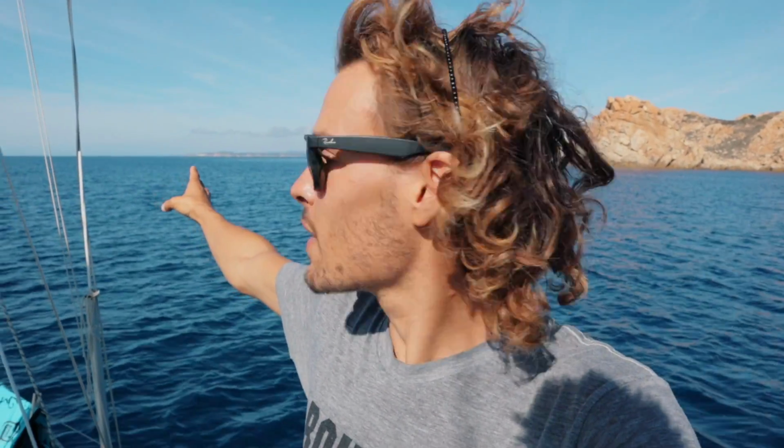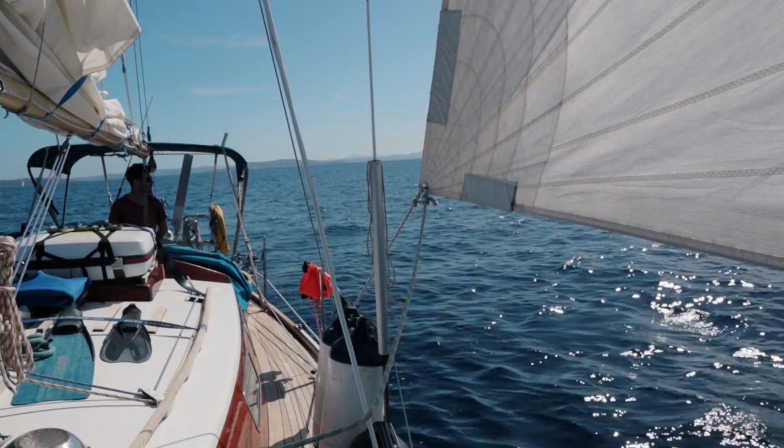Behind me, Isola di Razzoli is the last one belonging to Italy, and going into that direction, I don't know if you can see it, but that is Corsica. And in between also there is another pile of rocks, and that's the island of Lavezzi, belonging to France now. That's where we're headed.